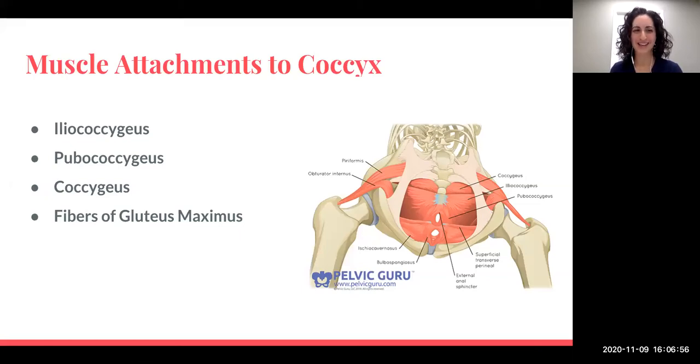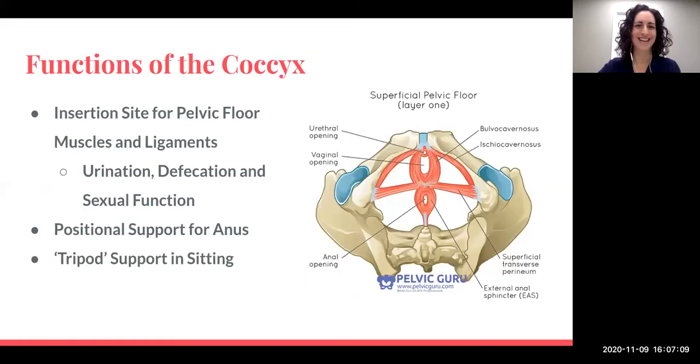So when people talk about the coccyx, for me as a pelvic floor therapist, it's very important. It is the attachment point for many of the muscles that I am working with. So coccyx is a big star in my world. And it does have function. So again, I like to think that the coccyx is really important instead of just an afterthought. Like I had just mentioned, it's an insertion site for many pelvic floor muscles and ligaments. And what's important about that?